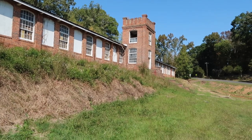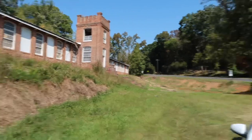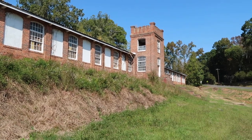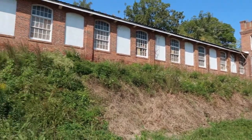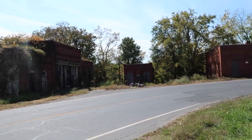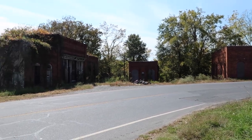I wanted to start here in this historic district called Coleridge. It's along a busy highway. You can hear the cars passing behind me, but there's a ton of abandoned turn of the last century buildings that stretch right up here next to the Deep River. A couple buildings over here. I can hear the river from here. Maybe we'll take a look at that.